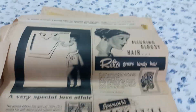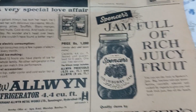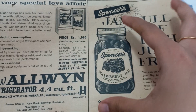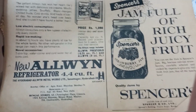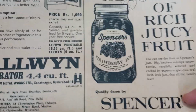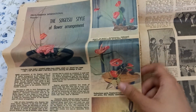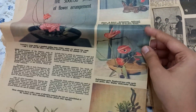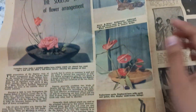More advertisements from the 1960s. I absolutely love these illustrations. I mean, these are so rare. You don't get these kind of vintage illustrations anymore in magazines, and I just find them so beautiful. Articles on flower arrangement. Flower arrangement is such a lost art these days. I mean, who does this anymore? But it is just something so aesthetic and so beautiful.